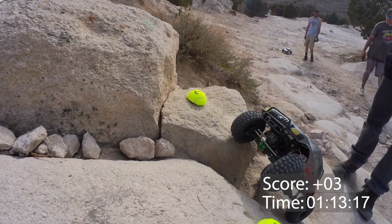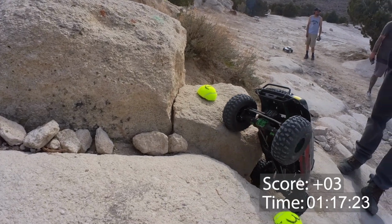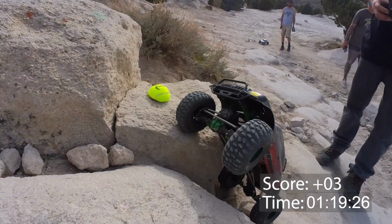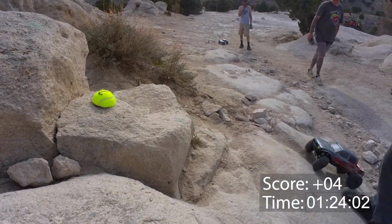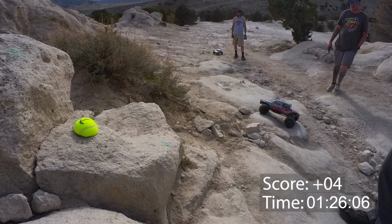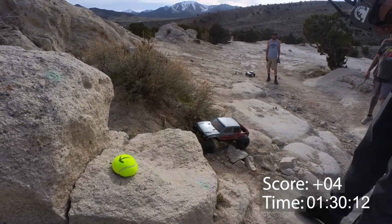Are you going to take 30 seconds to go all the way back around the obstacle, get back set up for it? Or are you just going to take another 1 point for a reverse? Sometimes you just get locked into a reverse or a winch or something like that. You just get locked into a move, and there's really no other option. I think that was one of those moments for T.